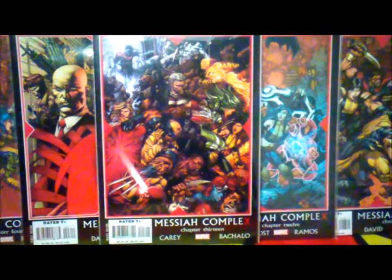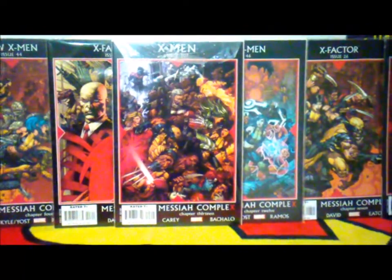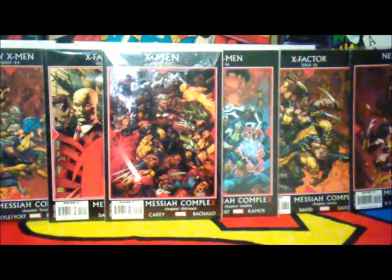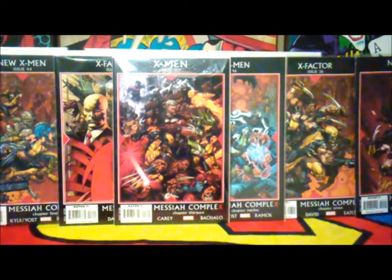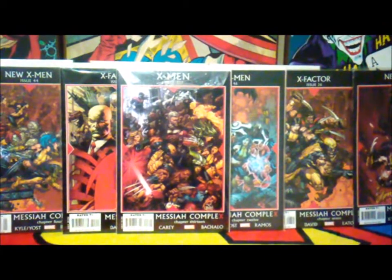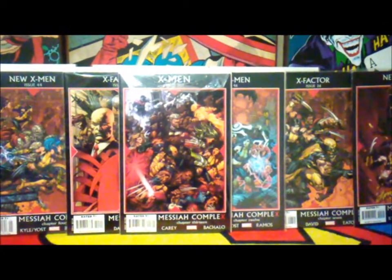So I think I have the complete collection of Messiah Complex. Definitely want it in trade paperback, but it's very expensive now. It's gone through the roof, especially the hardcover. So definitely glad to have these, have it complete in single issues, even though I didn't bring you every single issue for the sake of time.